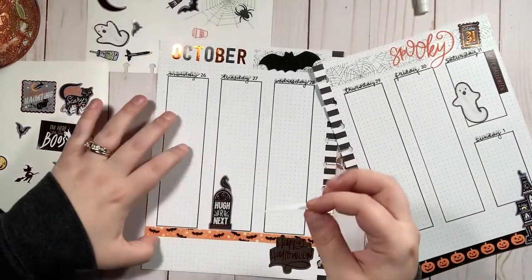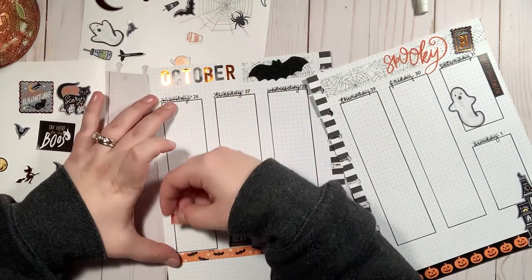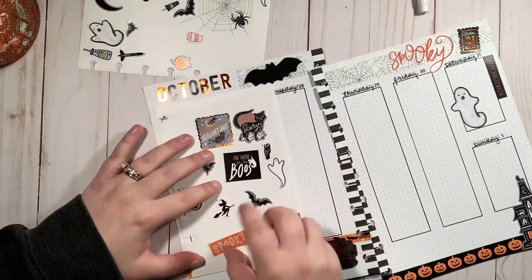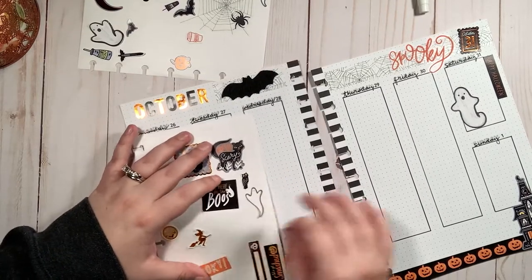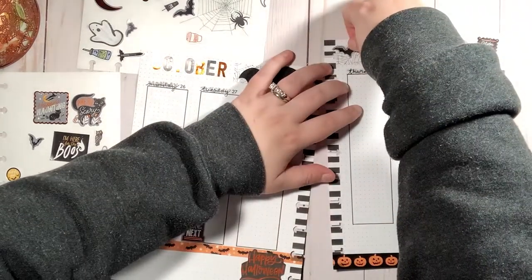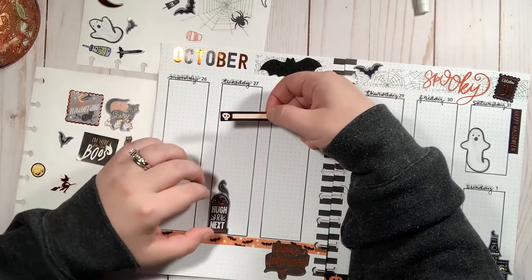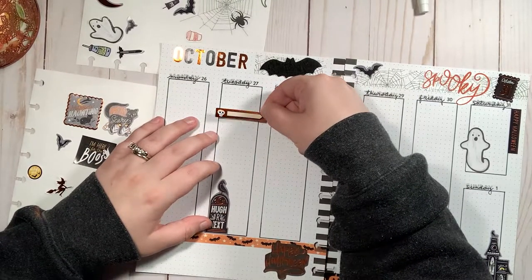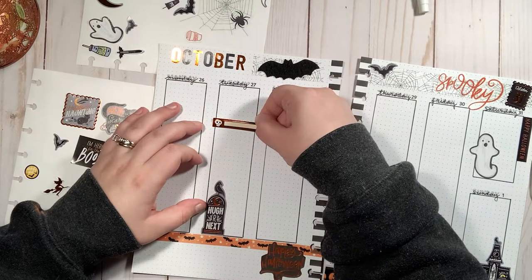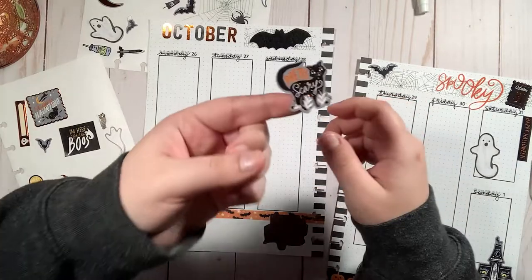I don't want spooky twice. That would be dumb. But it's a little too wide to fit there. A little too long for there. Gotta get some more bat action. We need some more bats. Can never have enough bats. You know what I'm saying? So I know that I'm going to have a meeting on Tuesday. I was thinking about maybe writing that on this one, but it's a little too long. I don't think that's going to work. This is so cute. Look at it.